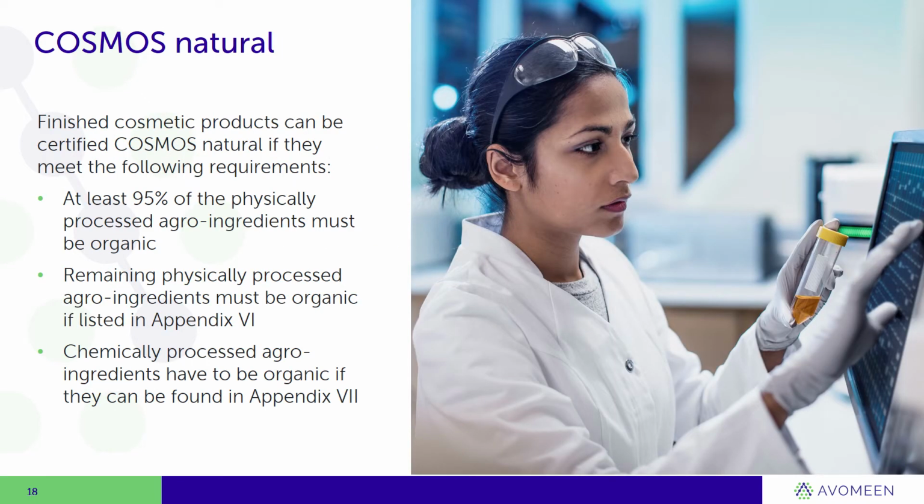Now, for a Cosmos Natural certification, and this is on your finished cosmetic product, they need to meet certain requirements to carry the Cosmos certification. At least 95% of our physically processed agro-ingredients must be organic. The remaining physically processed agro-ingredients must be organic as listed in the special Appendix 6. And the chemically processed ingredients again must be organic as listed in Appendix 7. And all that's a long rigmarole of saying that there's certain ingredients and raw materials to go into your finished product that must meet the specialized criteria. And this criteria is something that Avomeen has a lot of experience in dealing with in creating Cosmos approved cosmetics.